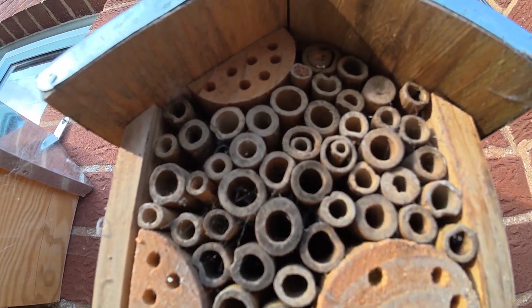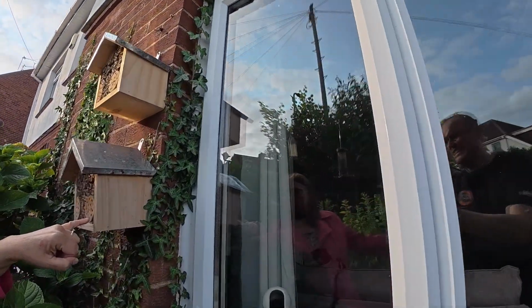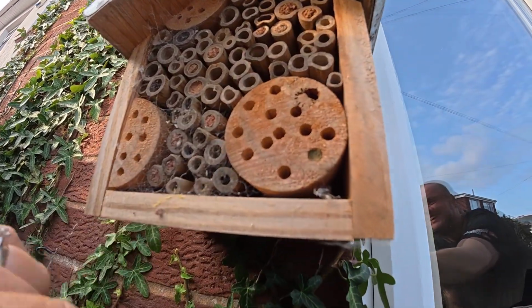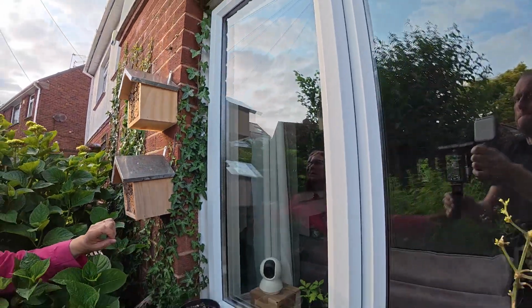We've got one blue mason bee here that's filled up this tube with mashed up leaves, chewed up leaves. Oopsie, sorry. There we go. There. That's a blue mason bee.